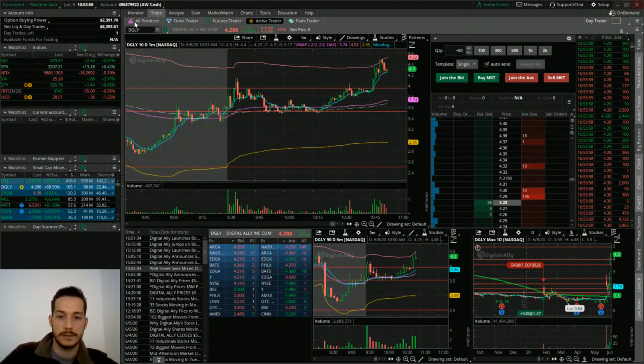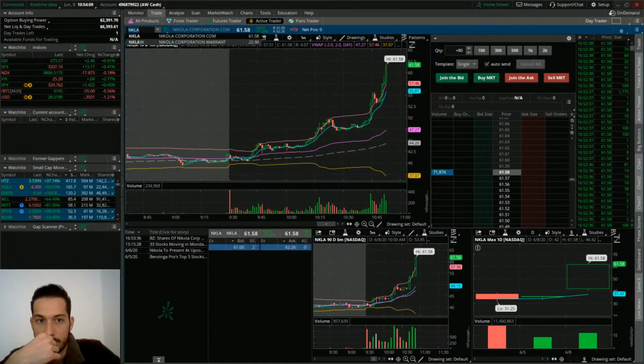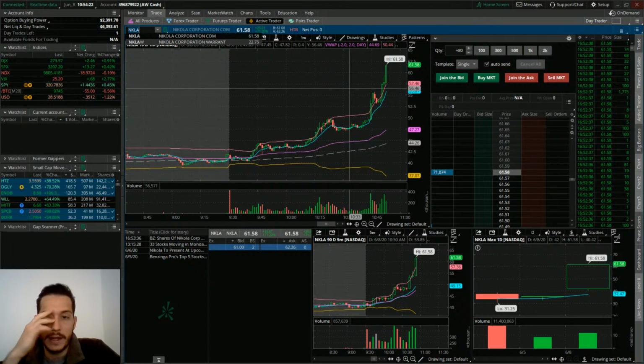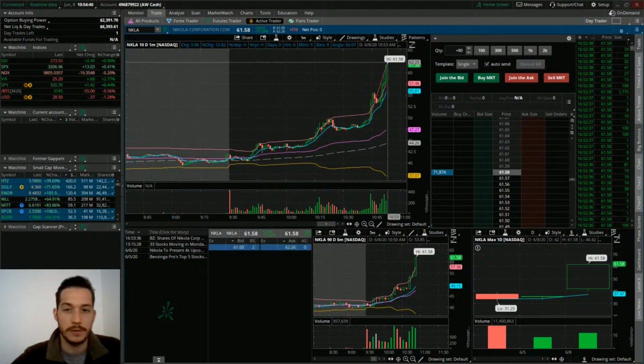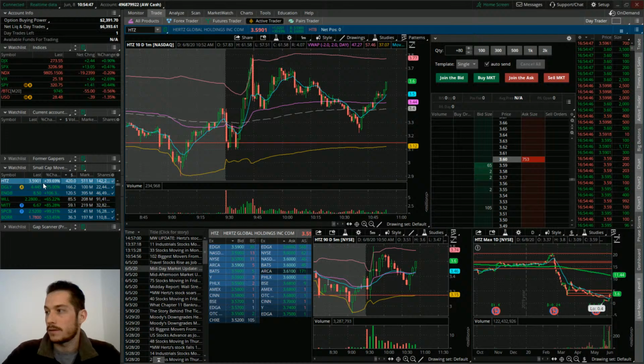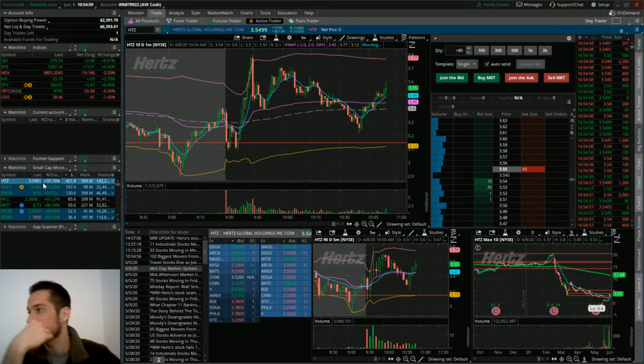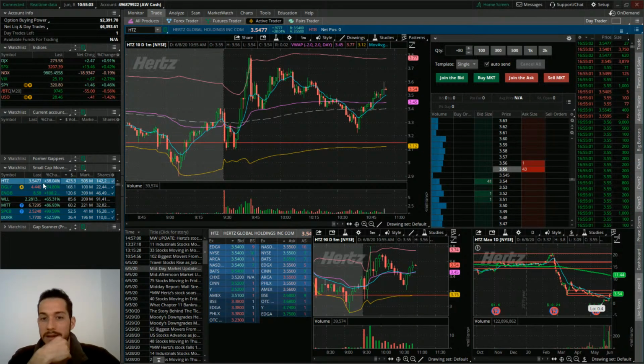NKLA halt going up. Let's check this one out. Wow, yeah, that's huge, huh? That is a big move. I like this little cup and handle breakout, although not much of a handle. It ran 25%. Sweet stuff. Anyone get that? Hike, are you still in Hertz? Because it's quite a nice bounce it's having, I gotta say.